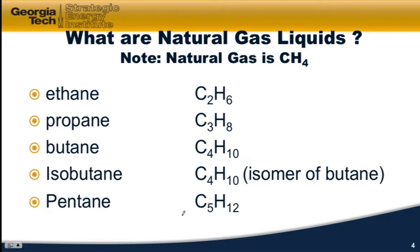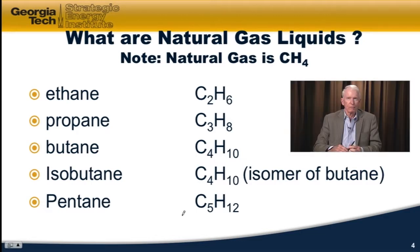If we look at the molecular structure, compared first to natural gas itself, natural gas is a methane molecule of 1 carbon and 4 hydrogens. And at atmospheric temperature and pressure, it is a gas. And as a matter of fact, to get it to a liquid, you have to actually cool it to minus 260 degrees Fahrenheit. No matter how high you take the pressure, natural gas will not liquefy. That is not true with natural gas liquids.